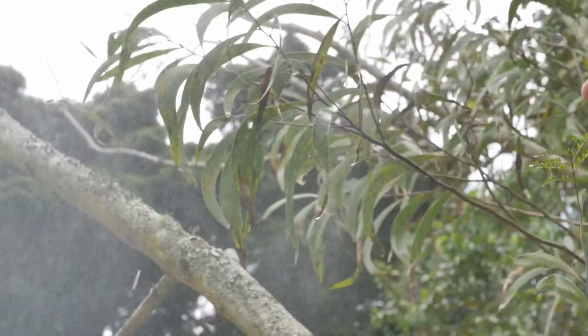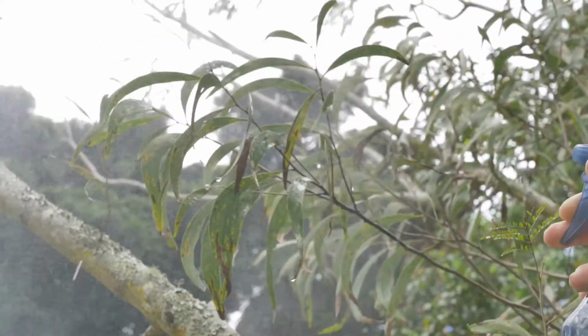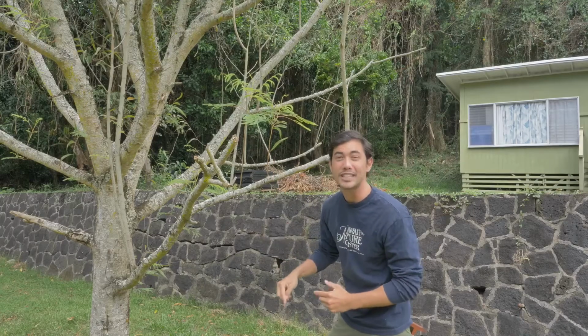Now, this is a cool adaptation because in the forest, what these leaves do is that they collect moisture from the clouds that are rolling through, and that moisture collects on the leaves and then slowly drips off of the tips down to the roots. So it's an adaptation for this plant to get as much water as possible.